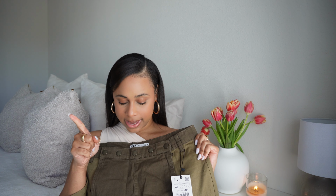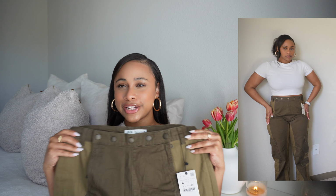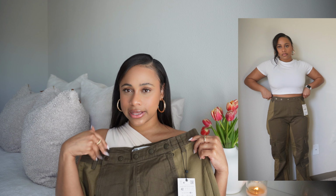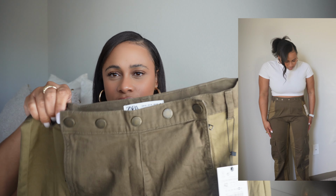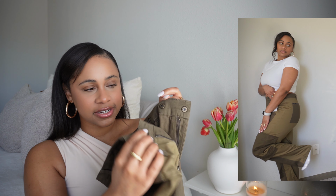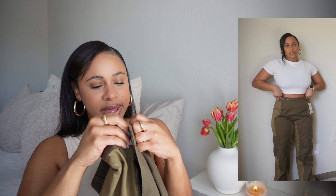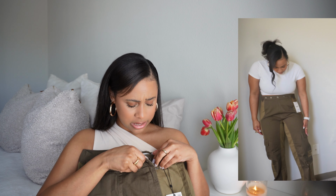So these were $70 for these cargo pants, but I think these are cute and I think they're worth the $70 because I just love a good cargo pant. And these are so different to me, like the two-tone action going on. And I really like this little button setup. So there's buttons across the top. If you want to make them tighter, there's just buttons all in here so you can button them tighter if you want. I think these are so cute and so fun.